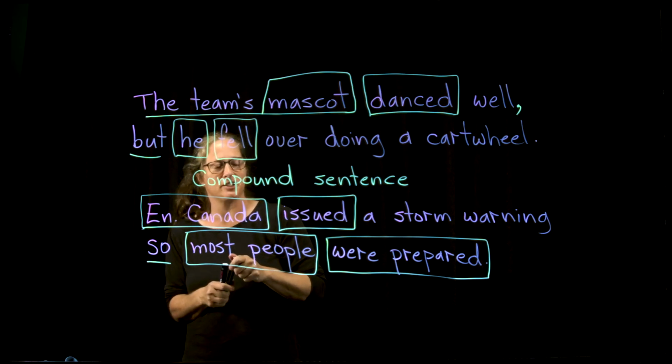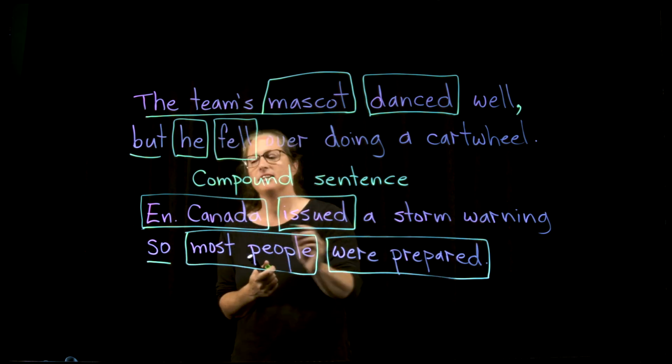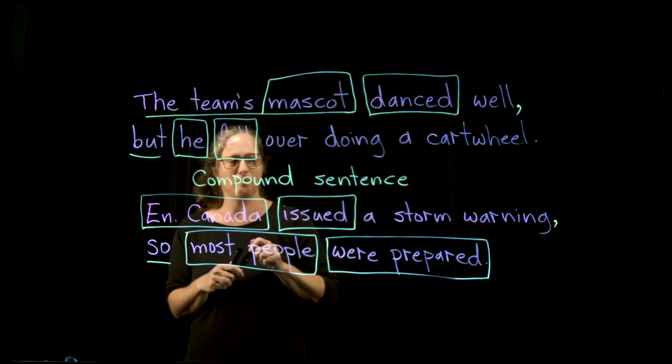So now where do we put the comma? You have the first clause, you have the FANBOY, you have the second clause, so the comma has to go before the FANBOY. So I'm going to put it right here. And now I have made a compound sentence.